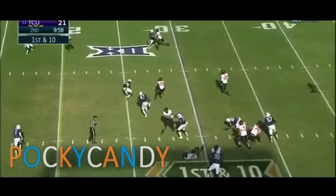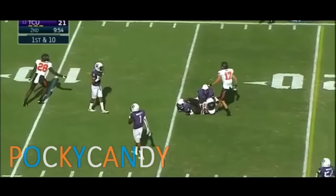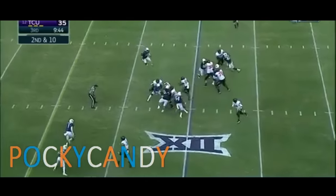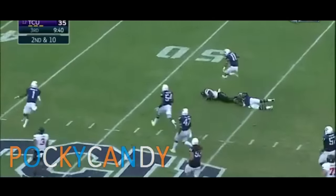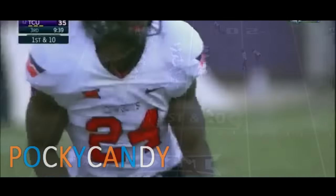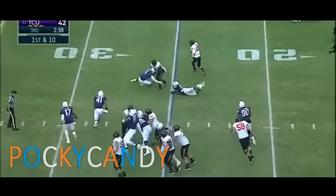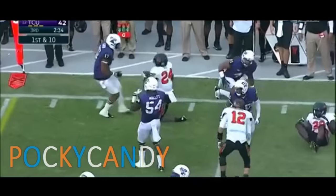Tyreek Hill, now he's got some daylight. Tyreek Hill down at the 16. Resilience. Second down and 10 to the 25. Tyreek Hill. Uh-oh, watch out. He's the speedster. And Hill. Nice open field tackle by Derek Kendrick. Defense and how you measure things in football in 2014. And Tyreek Hill running, spinning, breaking tackles. He goes down to the 31.